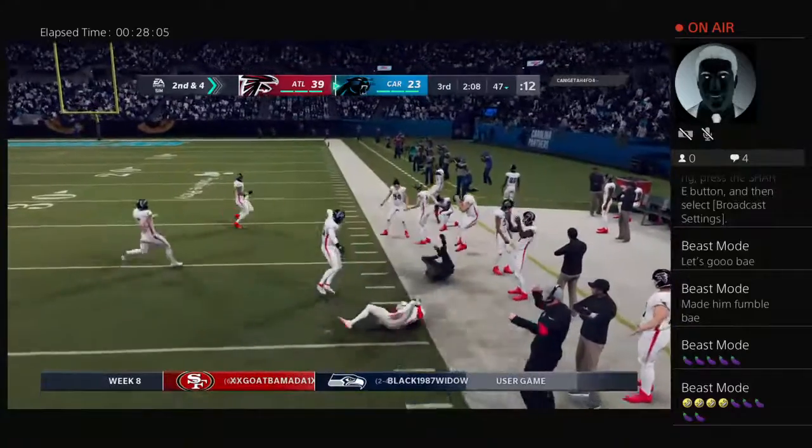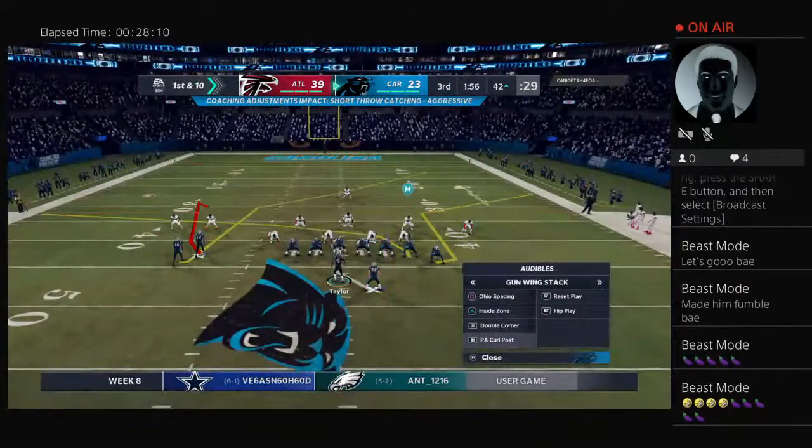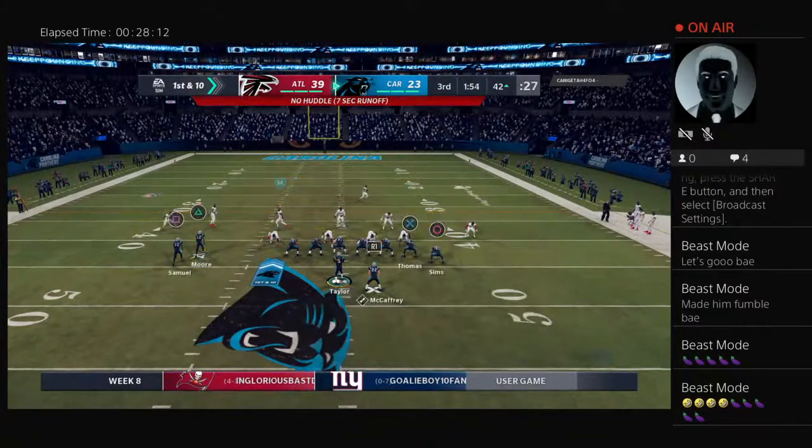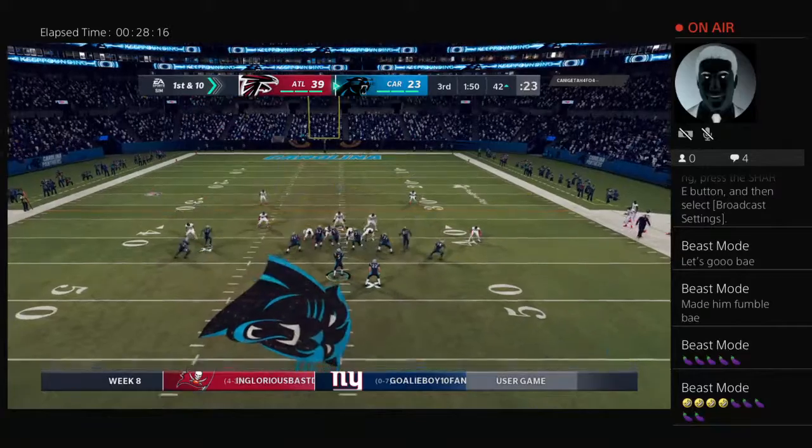From the gun, Taylor. Open man here, Sims, complete. And they're well past midfield, just a yard or 2 shy of the 40. 11 yards there, 1st down. 1st and 10 at the 42-yard line.